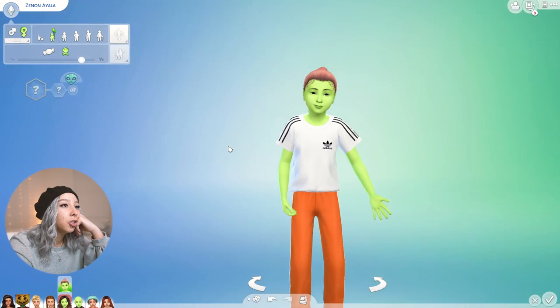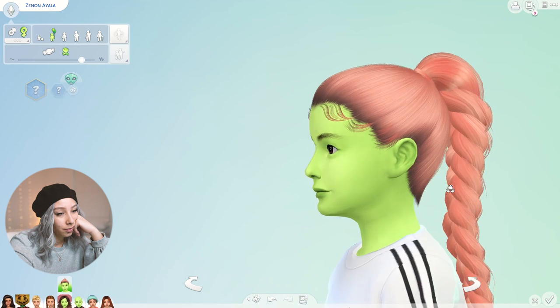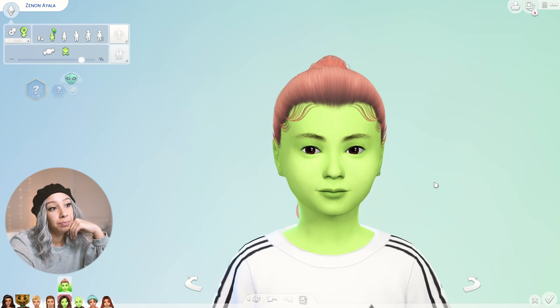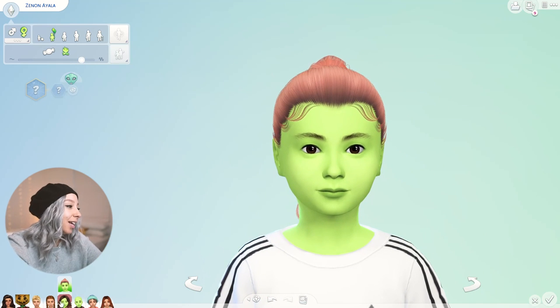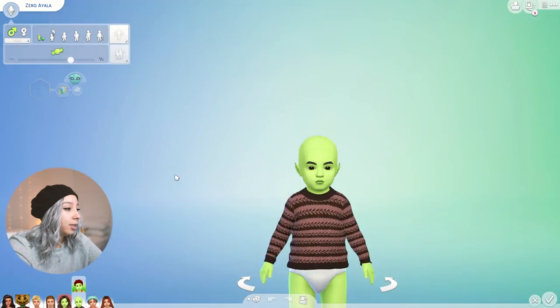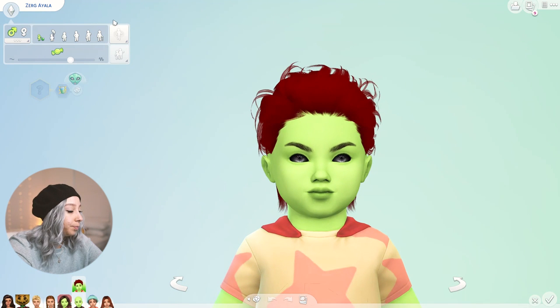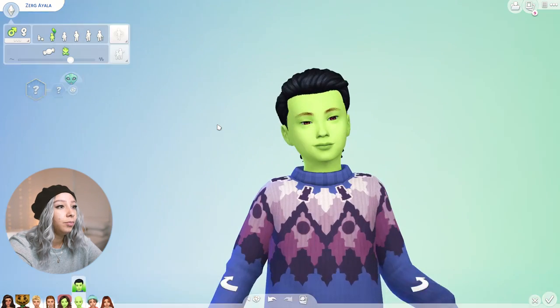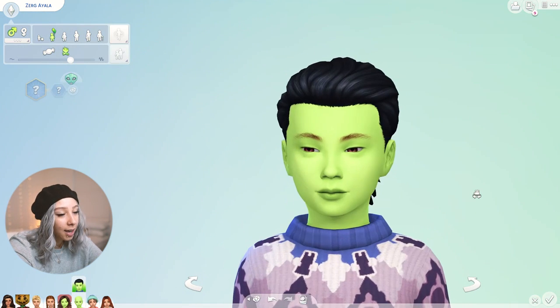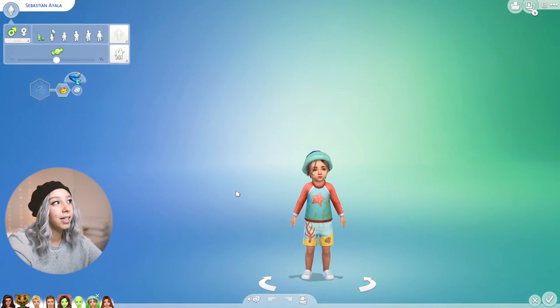Okay, this is her child form. I mean, cute, but not that exciting. Really not. Okay, and Mr. Zerg here. Let's give you your human disguise. So this is what he looked like before, and here he is as a child. Okay, cool. I'm really feeling his look. I'm excited to see what he's like as a teenager.